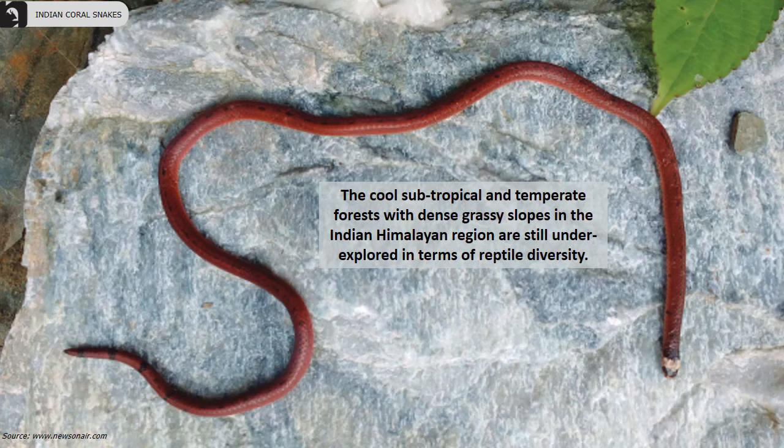The cool subtropical and temperate forest with dense grassy slopes in the Indian Himalayan region are still underexplored in terms of reptile diversity.